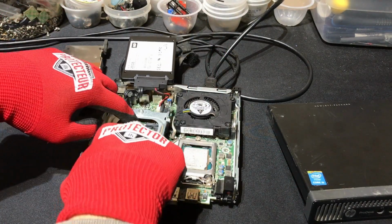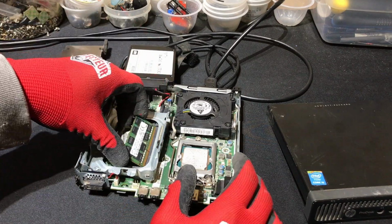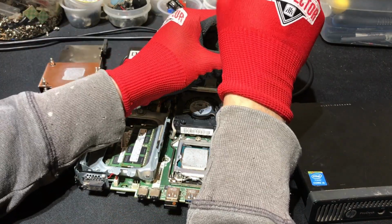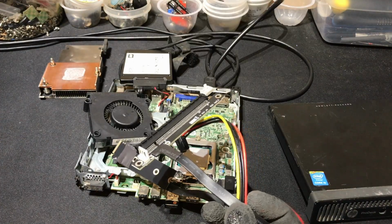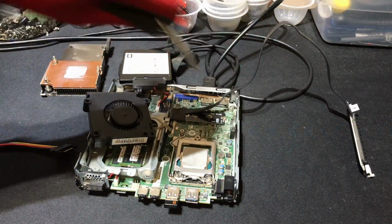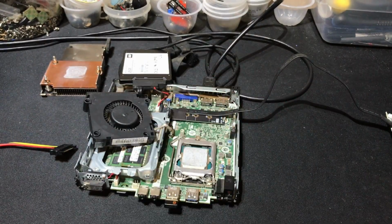RAM is an easy upgrade. Pop out the single 4 gig stick and replace with 2 8 gig sticks for a total of 16 gigabytes of RAM. Here we install our funky NVMe adapter. It installs just like any other NVMe board. I think we should be okay for clearance of this cable after the cooler is back on.